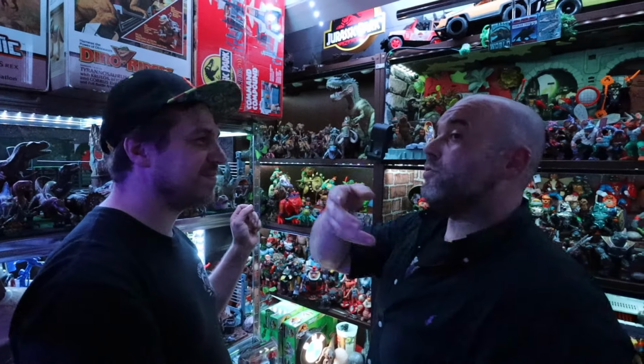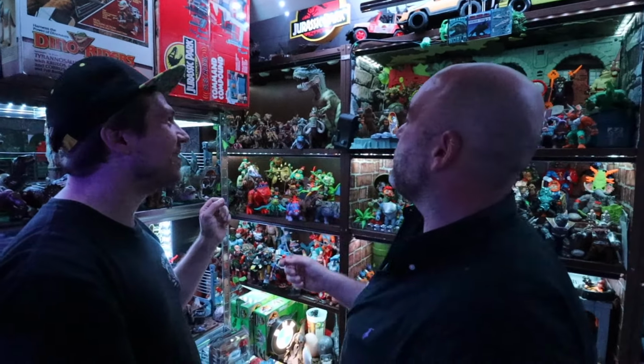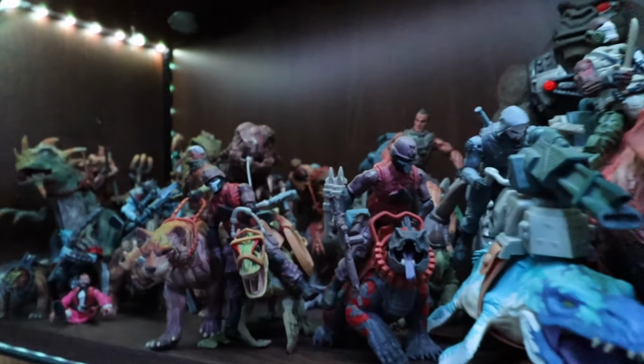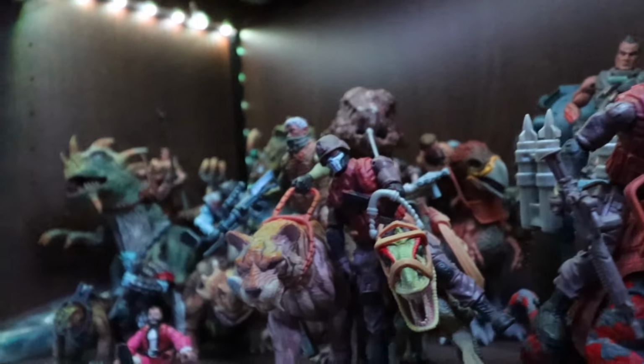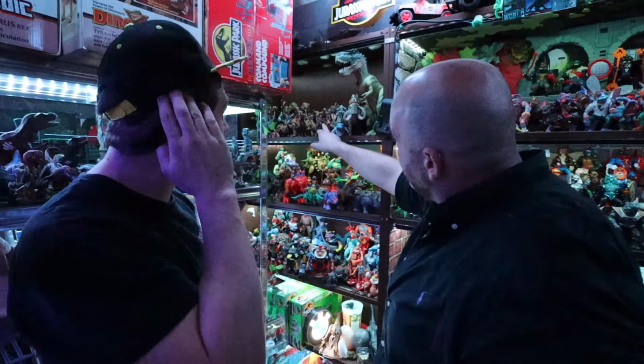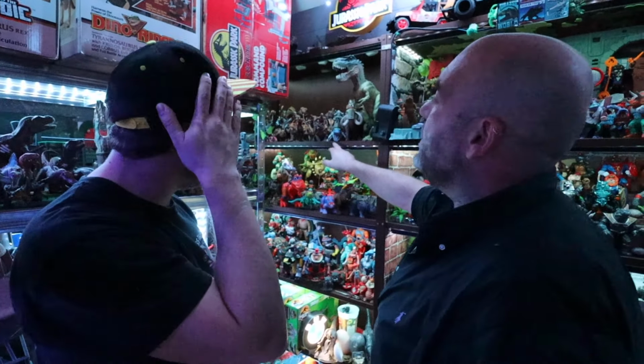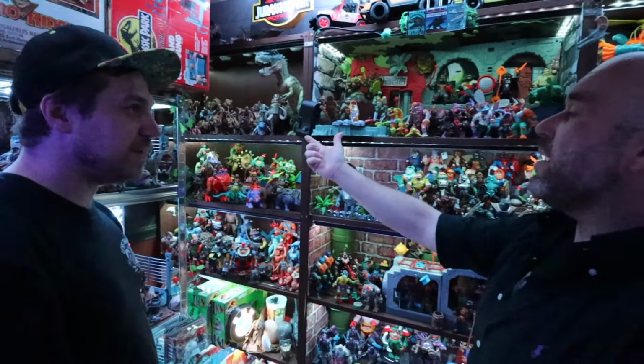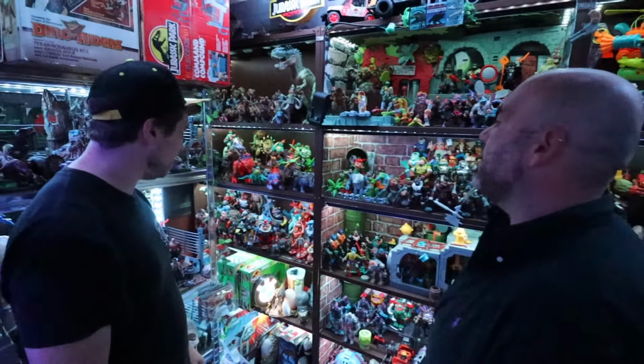So I went to the local thrift store and I found one dinosaur, and a couple of days later I found a couple of figures. And a couple of days later it just kept pouring out. It's actually the Four Horsemen sculpted, that's why they look so awesome. Leonard made an alien line, and then a Jurassic line, and that's it.